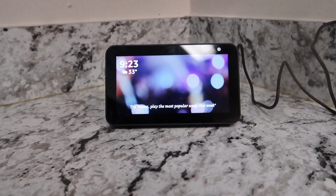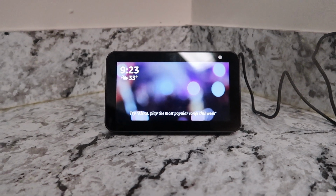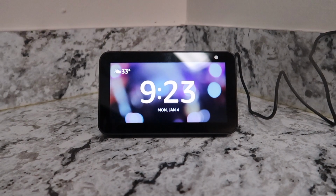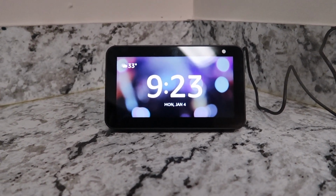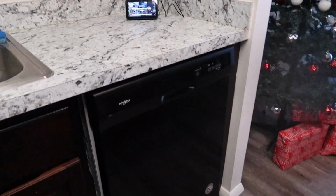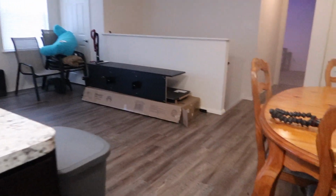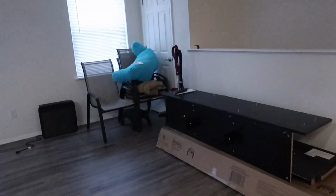She is awesome. We're actually thinking about getting the Ring doorbell. That way when somebody rings the doorbell, we can see who exactly is there. Just because we are new, we don't really know anyone around here, so we want to keep things as safe as we can. And then we have a dishwasher and then more cabinet space here. So in total, this place is about 770 square feet, 1 bedroom, 1 bathroom.